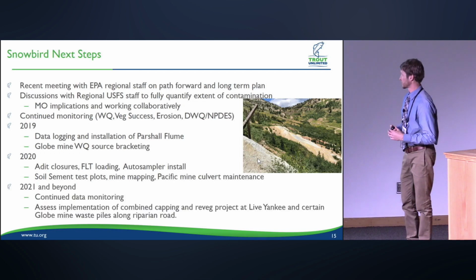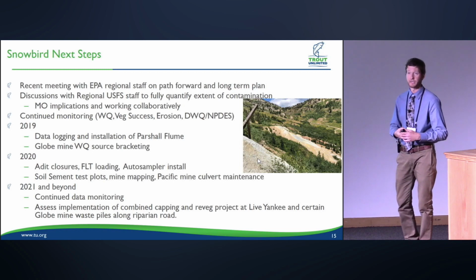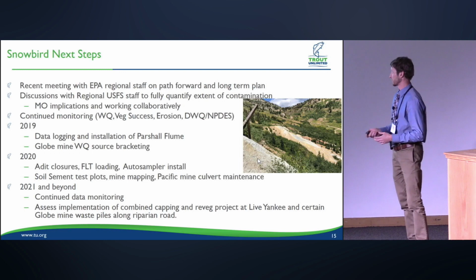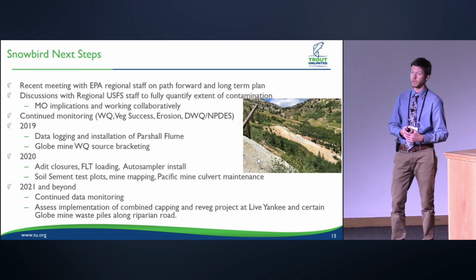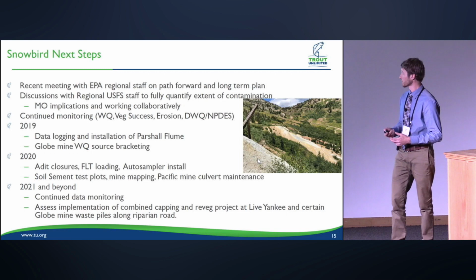But really, in 2021, it's going to be assessing how these test plots and the phytostabilization test plots have evolved over time, and see if that's an option for revegetation in the Live Yankee as well as a lot of the sites around the south side of Snowbird property.